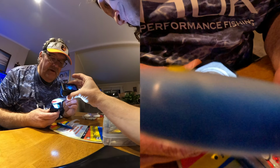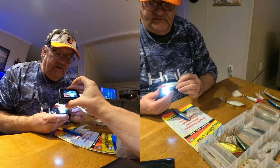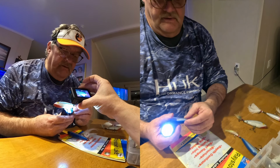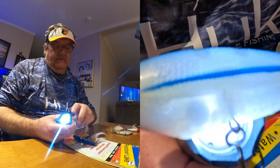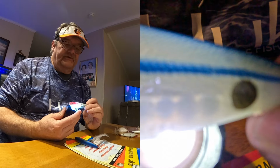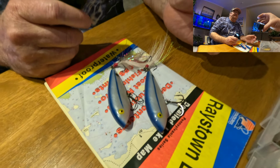Whether rattles work or not, who knows? Some believe it does. I've caught them on rattles, I've caught them on no rattles. But we're just going through here and checking out the differences. And here's another one. I mean, they look identical. There's one that has a solid bead in the front. You get a good angle there? Yeah. But these two, I don't know if they came out of the same run, maybe not. All I know is there's a weight difference between the two.